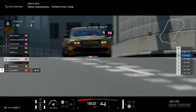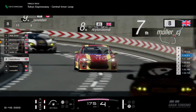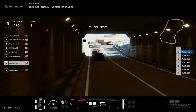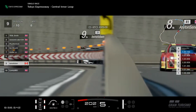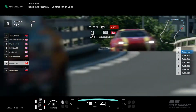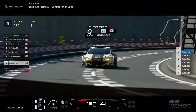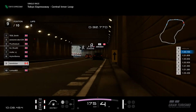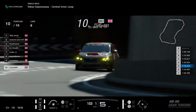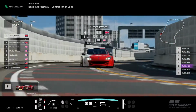Senna is actually ahead of Ben with damage, so he must have passed Ben somewhere. Ben has luckily gone away from the damage, and see Ben's front right is way better than what we saw in Smith's tire. Wow, look how much they're scratching the paint. Lorcas comes out behind everyone and down into last.